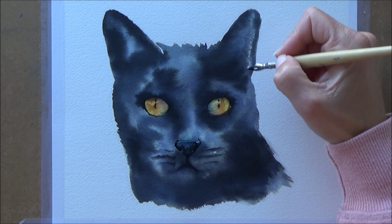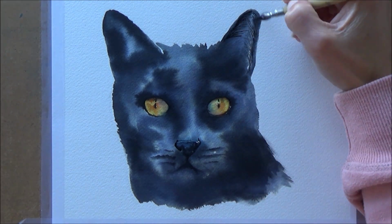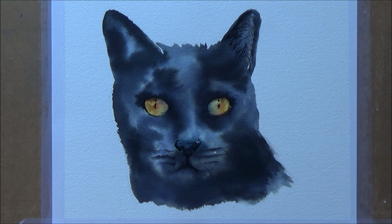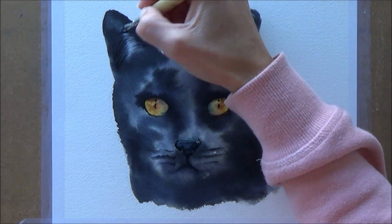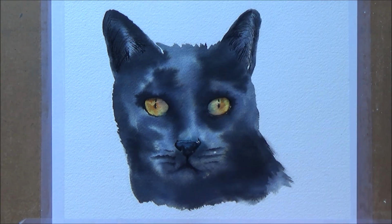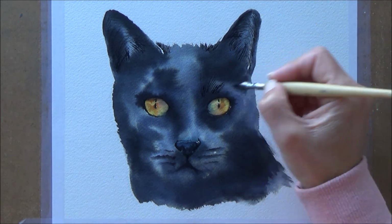But I think actually it turned out a lot better than I had initially thought it would, and I think I managed to rescue some of the details that I wasn't able to put in to start with, just by going over once it had all dried and using the dip pen to put in some of those fine hairs and things across the ear, as you can see me doing now, and just to sharpen up some of the bits where it was less detailed than I was happy with, so like around the eyes and that kind of thing.